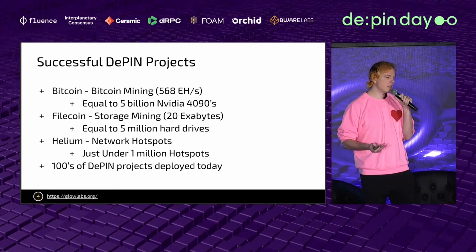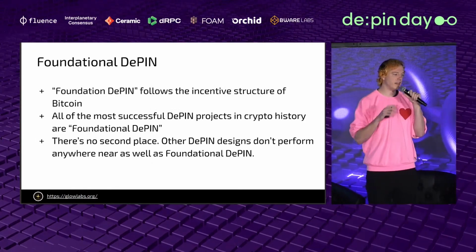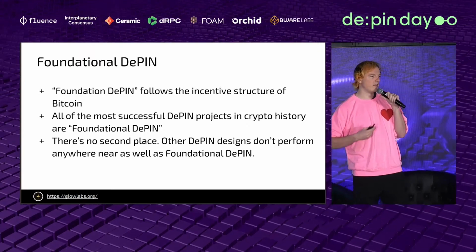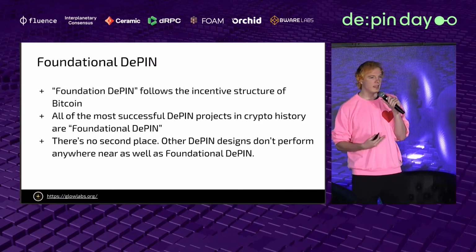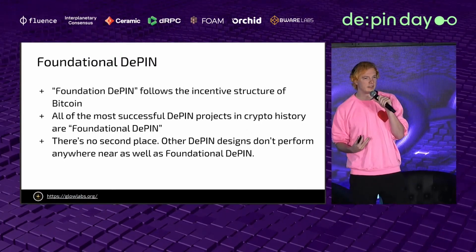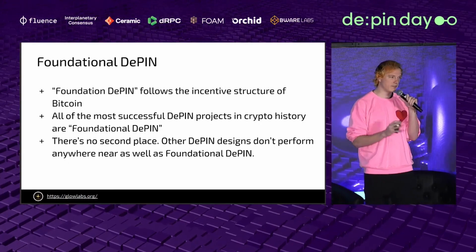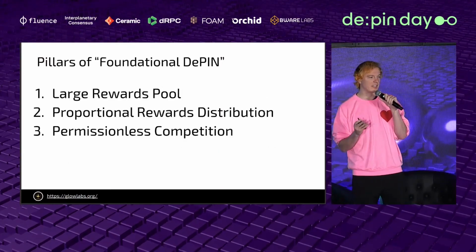And when talking about DePIN basics, I actually want to focus on a subset of DePIN that I call foundational DePIN. And these are DePIN projects that follow the core incentive structure of Bitcoin. All of the really successful DePIN projects in crypto today follow these foundational DePIN principles. There is no second place. There's one way to do DePIN that I've seen that works super duper well, and everything else is different, but this works the best by a lot.